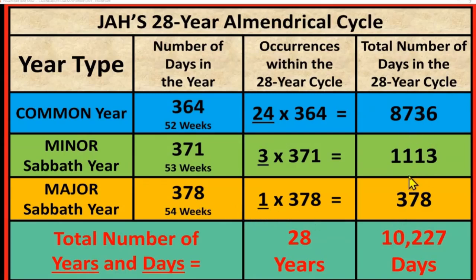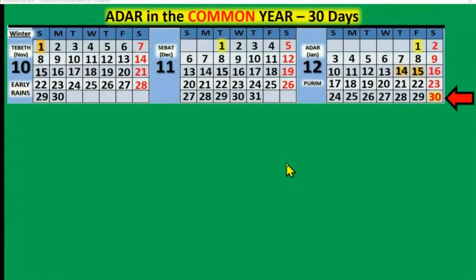You add up these numbers together, and what do you get? 10,227 days. That's right. So again, you're seeing how these Gentiles are using things.